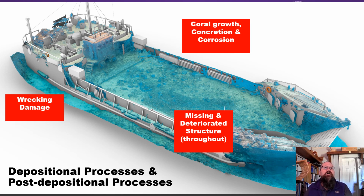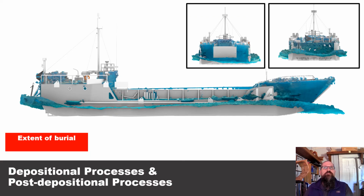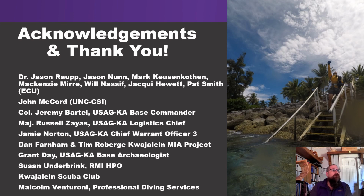And perhaps we can even quantify the coral growth by comparing the Rhino model surfaces with the photogrammetric surfaces. And perhaps there's even opportunities to correlate and quantify concretion and corrosion. Because we can superimpose the models and because we can extract orthographic projections from each of them, we are also able to look at things like the extent of burial. So we could perhaps think about what sections are below the sediment. There's a lot more to be said about this data, and we're continuing to look at it and analyze it.